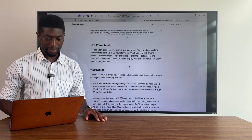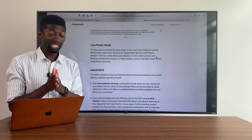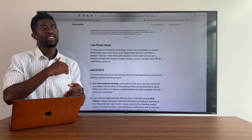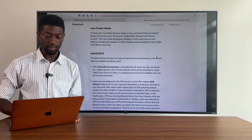They talked about this low power mode, but there's this thing called power reserve on the Apple Watch already, but, you know, apparently it gives you 36 hours of battery life. We still don't have multiple days. I mean, technically this is multiple days, but 3-day minimum would be great to see on the Apple Watch without any type of low power mode.